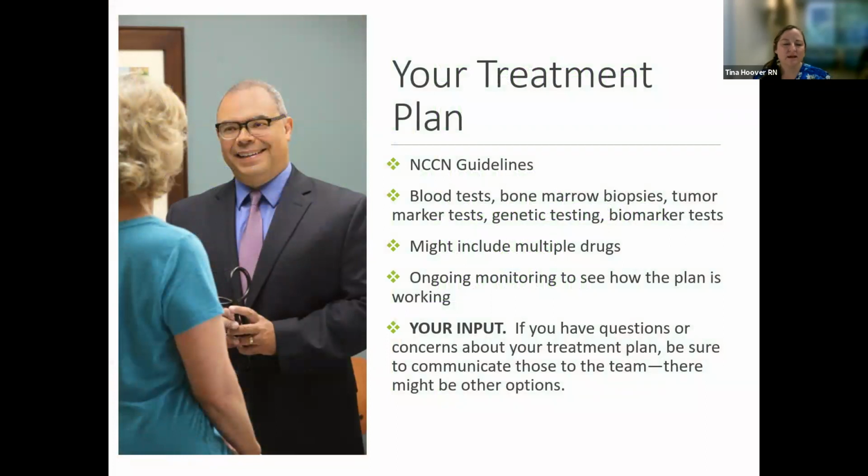You might be wondering, how does the oncologist decide what medications to use for my cancer? Doctors follow certain guidelines when planning treatment doses and combinations of treatments. These guidelines are based on research studies that are specific for the type and stage of cancer you have. They also look at special test results like blood tests, bone marrow biopsies, tumor markers, biomarkers, and genetic testing to determine what treatment is best.